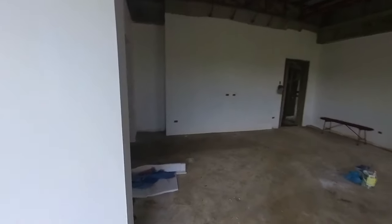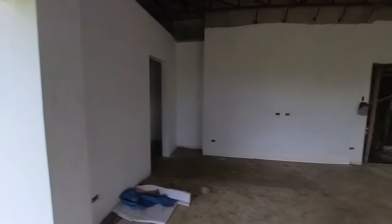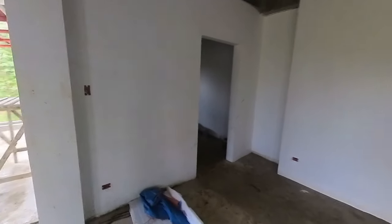Let's see what else here. Don't want to step on anything. Looks like they just concreted that area there. All right, what else? Did they concrete in here? Okay, so they did concrete inside the closet, the walk-in closet.